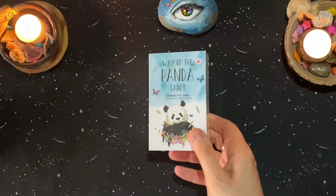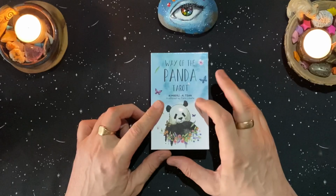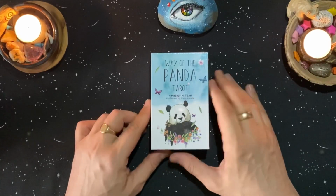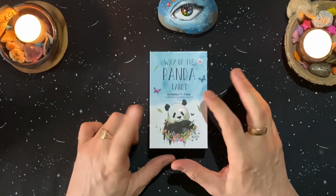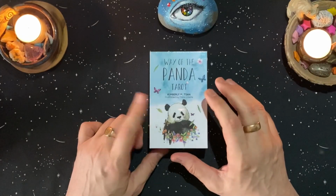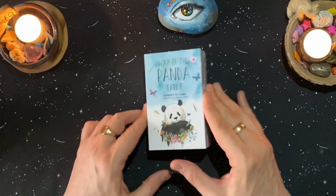Let's just take it out of its wrapper. So here is The Way of the Panda Tarot by Kimberly M. San. I think that's how you pronounce the last name. And the illustration is by Celia Libel. And I love the art style of this deck.